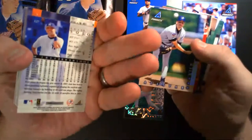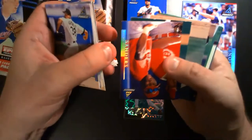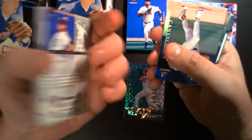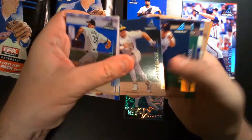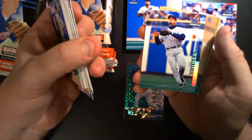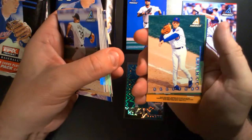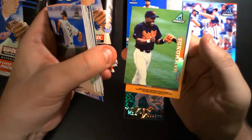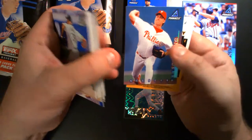Luis Sojo, Dodgers. Darryl Kile, Houston. Reggie Sanders for the Reds. Willie Blair for the Tigers. Jose Canseco, A's. JT Snow, Giants. Bobby Higginson, Tigers. Jay Buhner, Mariners. Mark Grace, all-star for the Cubbies. Jeffrey Hammonds, Orioles. Curt Schilling, all-star for the Phillies.